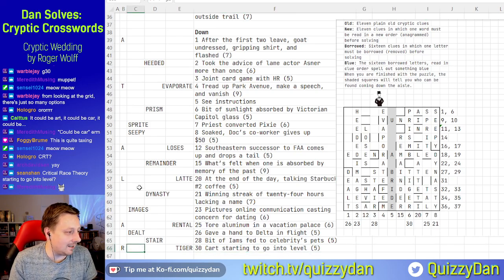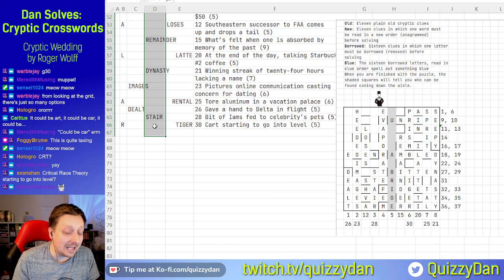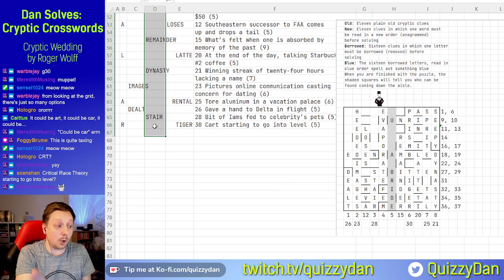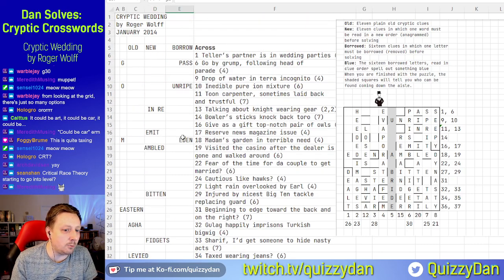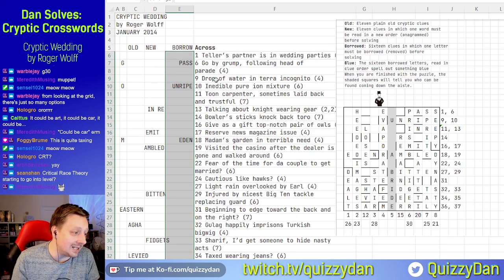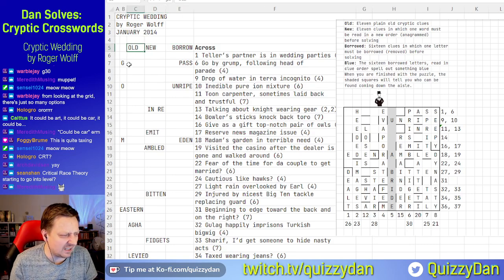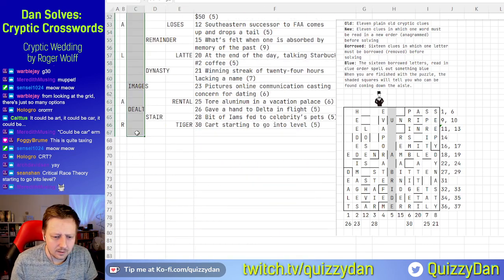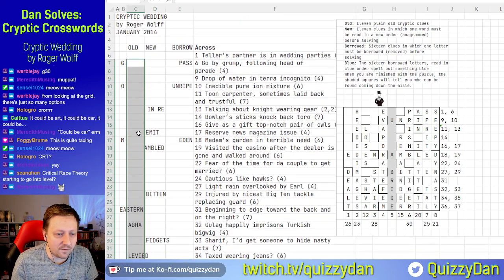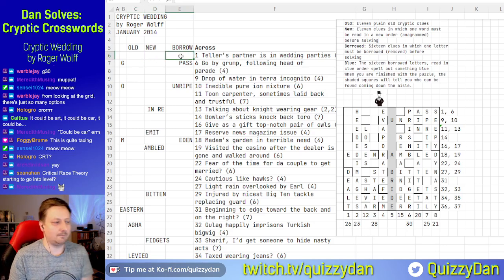Let's have a look at our current counts. We should have 11 old clues. We currently have 7. We should have 11 new clues. We have 10. Only one of those left. We should have 16 blue borrowed clues, which the letters make the blue message. And then we've got 11 of those. So we get 5 of these, 5 borrowed, 1 new, and how many old? 7, so 4. 4 of these, 1 of these, 5 of these. Okay.